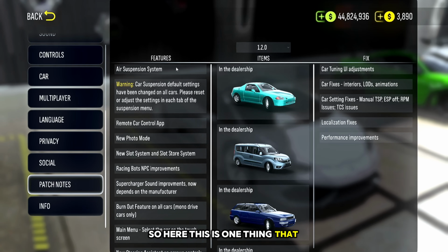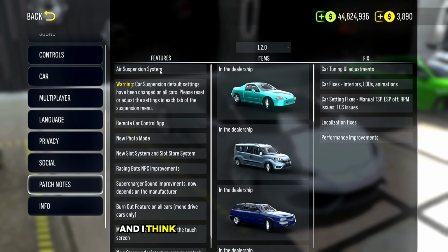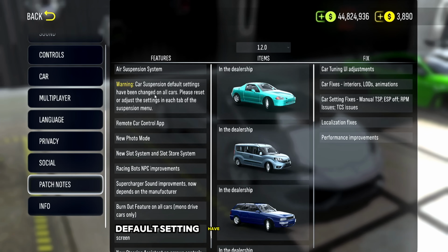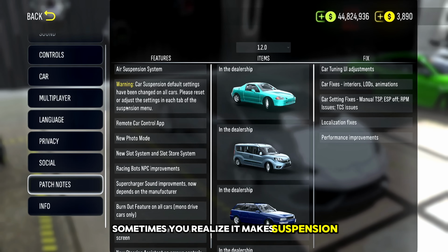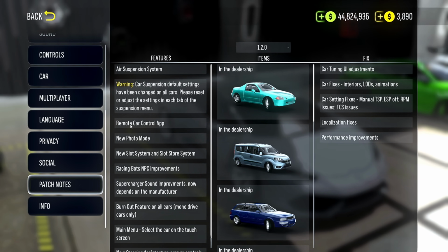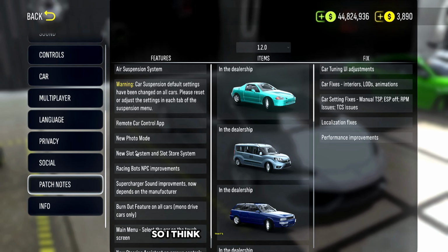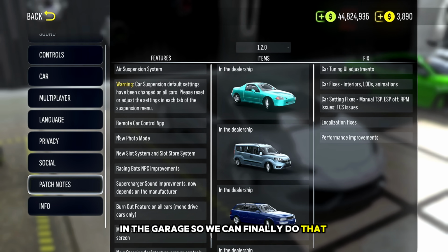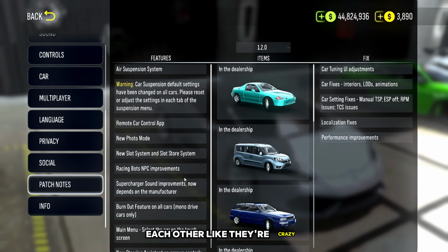So here, this is one thing that everyone's been wanting for a while: air suspension system. We got air suspension system, and I think you gotta install that with coins, but you guys gonna see all that pretty soon. Car suspension default settings have been changed in all cars. So okay, that usually happens when you get a new update. Sometimes it makes suspension changes for physics reasons and all of that. So yep, they got that. Remote car control app. Wow, new photo mode, new slot system and slot store system. So I think that's the change that makes you able to rearrange the cars in the garage, so we can finally do that. Racing bots NPC improvements, so I guess they're a lot less dumb now and they won't be ramming each other like they're crazy.